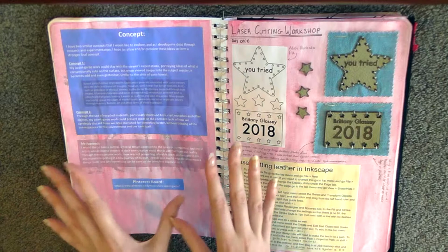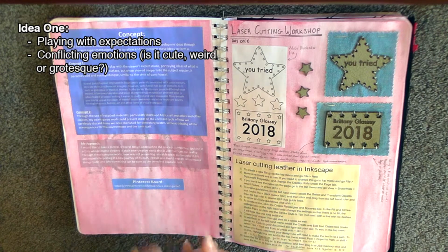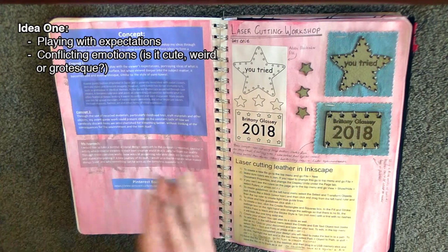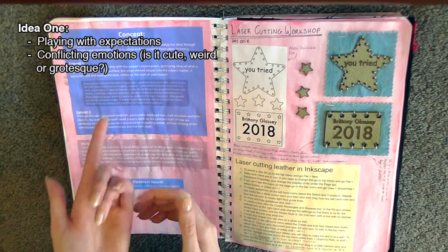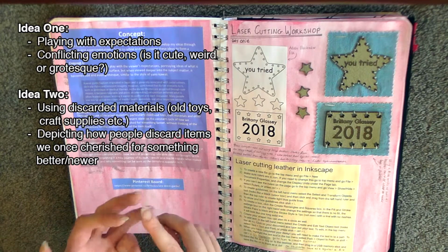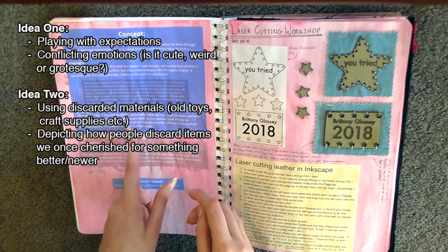So my initial concept was based on 2 ideas that I wanted to explore. The first was mostly about making an avant-garde piece that would play with the viewer's expectations, portraying ideas of what is conventionally cute or sweet on the surface, but when viewed deeper into the subject matter, it becomes odd and even grotesque.